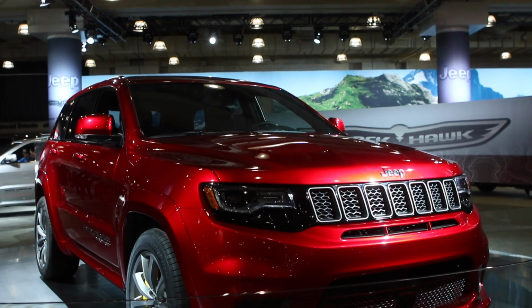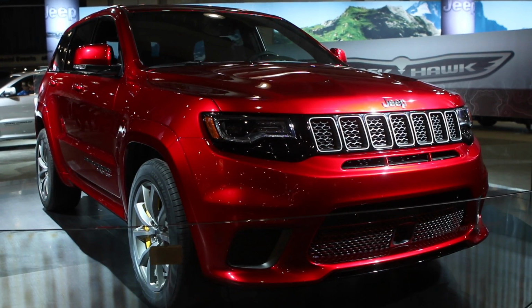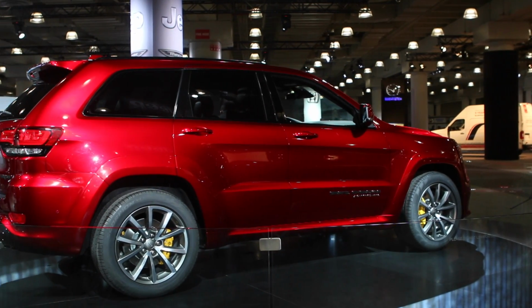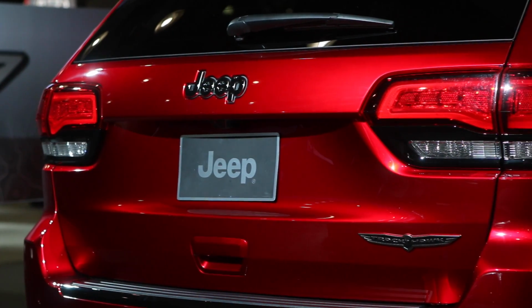It'll get you to 96k in 3.5 seconds, and according to Ralph Gilles, well, when you nail the gas pedal, it makes your spleen hurt. I say bring the Trackhawk on, because the one thing it does do very effectively, it makes the Bentley Bentayga the former fastest SUV in the world.